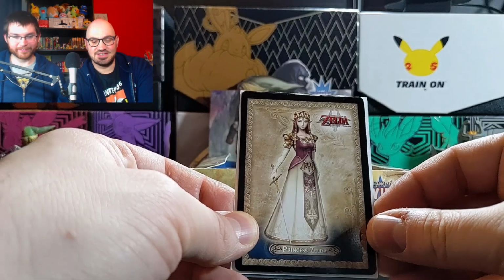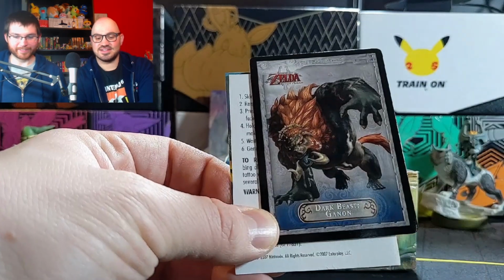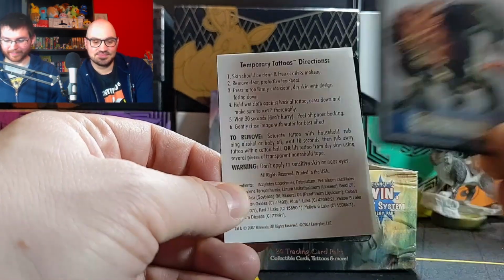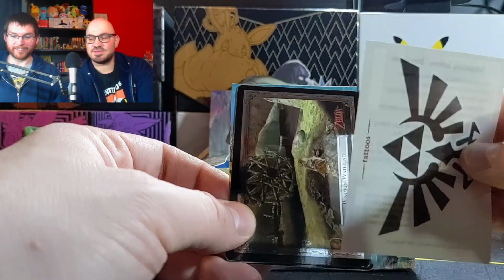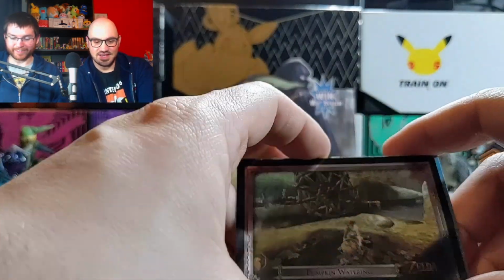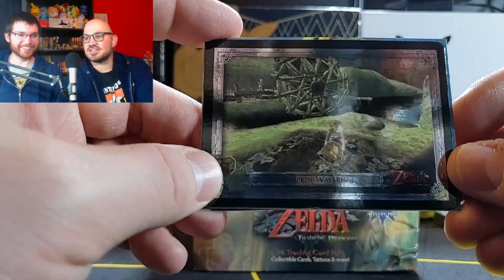We got a Zelda. Princess Zelda here. Oops. Nice. A little stuck together. Dark Beast Ganon. Nice. That's a cool one right there. So we have our tattoo, which is another repeat, but definitely one of my favorite ones there. Yeah, probably the best tattoo. Honestly. Yeah, definitely. And then we have Pumpkin Watering. That's your silver foil card.